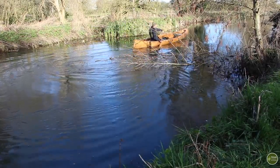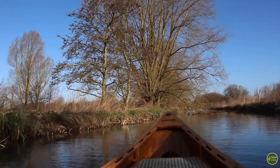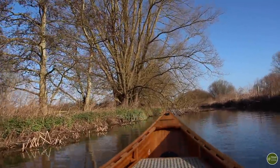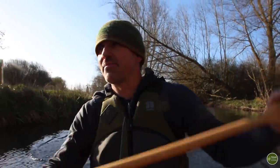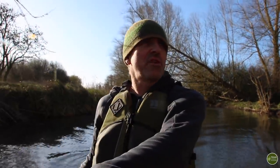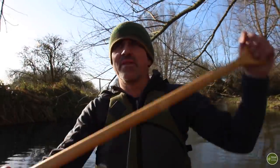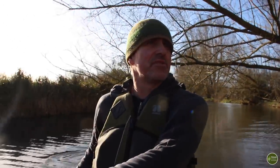So as you can probably tell, I'm paddling upstream. I put in at Needham Market, or Needham Lakes. There are some old gravel pits there, and there's a place where we can park. So I put in there and I'm going to paddle upstream towards Stowmarket, see how far I can get. It's about 5 miles, not too far, but I don't know what condition the river is in. It's shallow in places, as you saw coming around the back of the village of Needham Market.